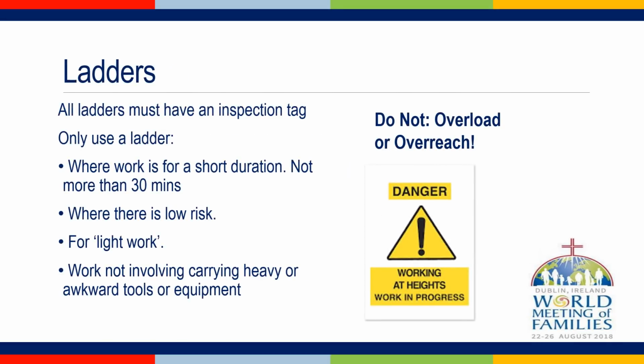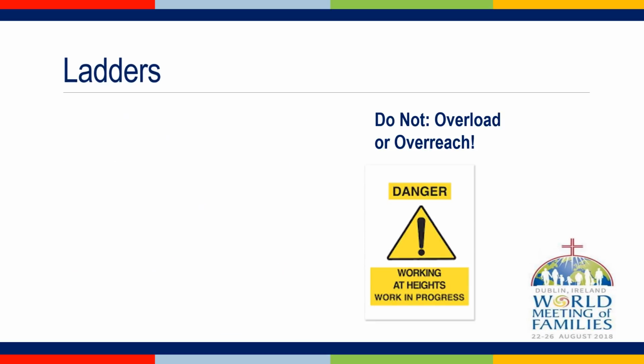Ladders. All ladders must have an inspection tag. Ladders should only be used where the work is of short duration, not more than 30 minutes, where there is a low risk to the user of the ladder, for light work, and for work that does not involve carrying heavy or awkward tools or equipment.